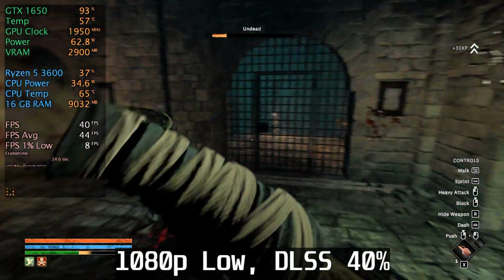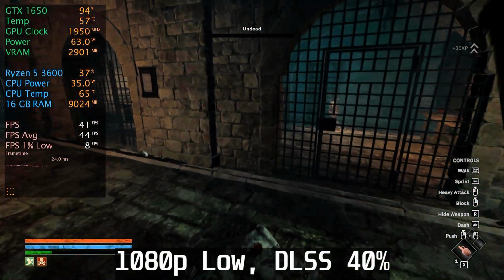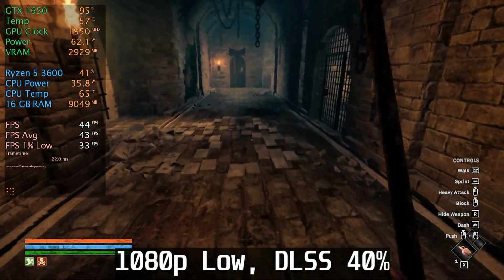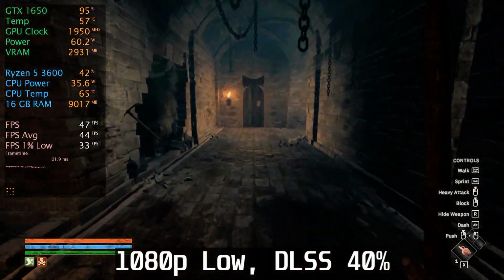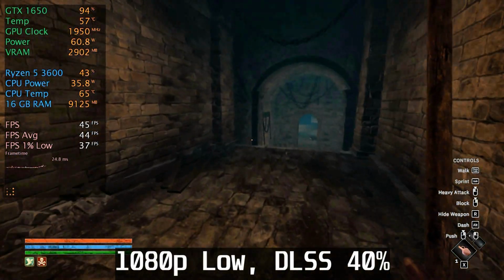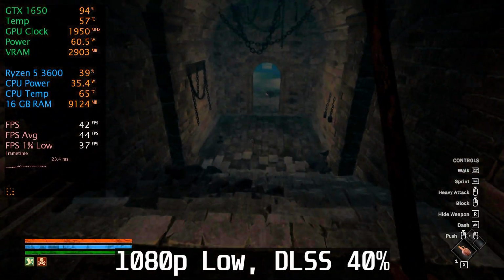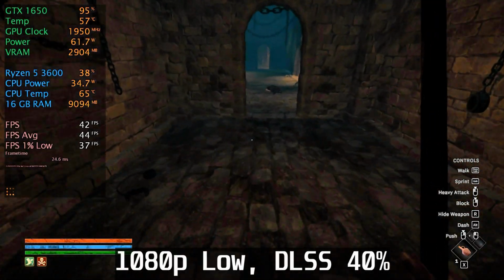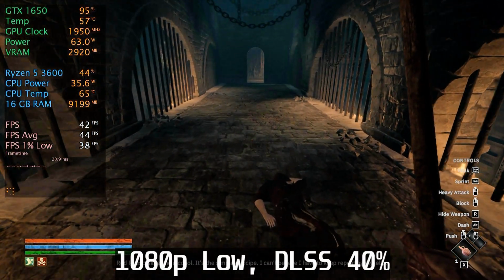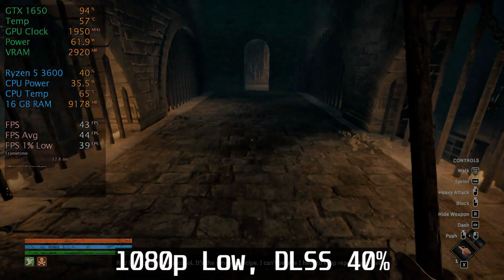VRAM usage was also very economical, consuming less than 3 GB of the available memory. This is excellent news for a 4 GB card, leaving plenty of headroom. Finally, the power draw remained low at a modest 60 watts, making it an incredibly power-efficient option. With these parameters, we achieved a smooth average of 45 frames per second, providing a very playable experience.